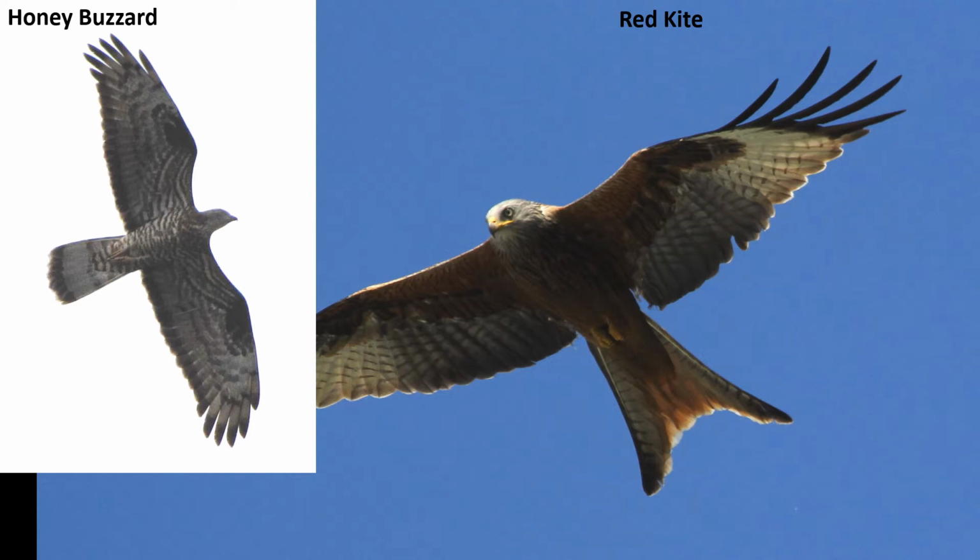So these are summer visitors, and rather hard to identify if you're not very familiar with the common buzzard that we see, of course, on a daily basis around the parish.